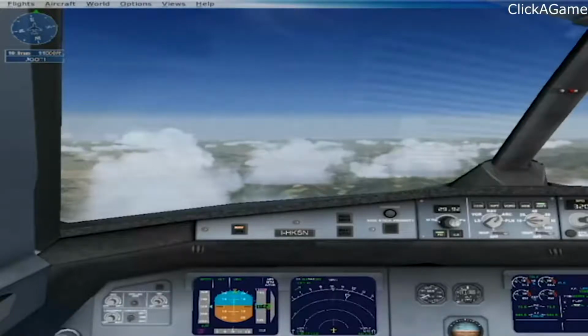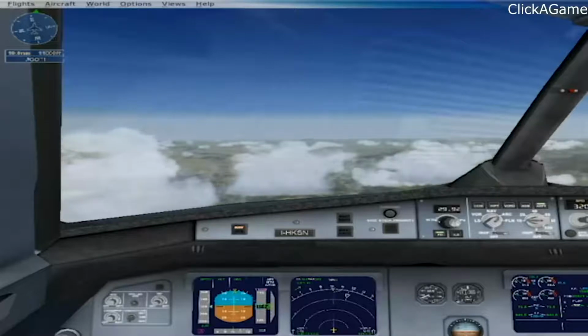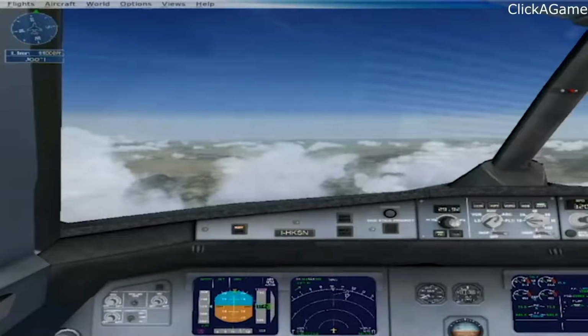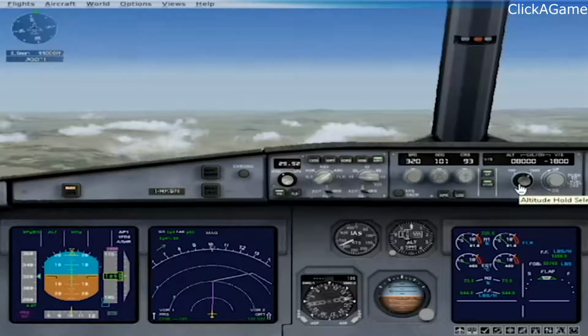Approach, Landmark 618. Landmark 618, contact the tower. Over to tower now, Landmark 618. Orbit 221, descend and maintain 7,000. Down to 7,000, Orbit 221.